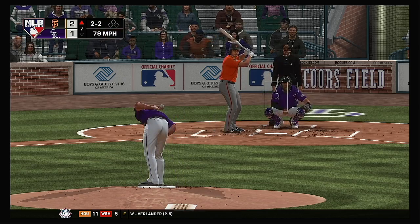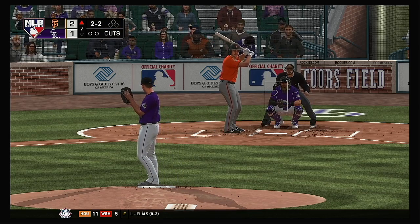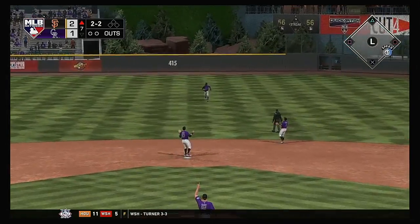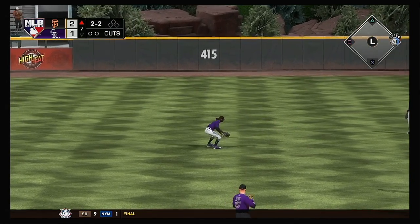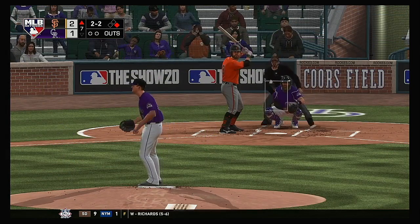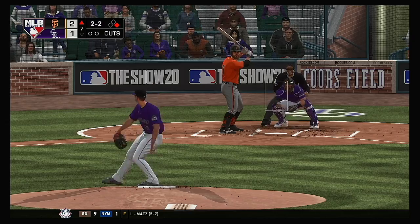A little too much bite on the breaking ball that time as it's well off the outside. Lifts it into the air to shallow center. Oh, and this kicks right off of him. The batter, the first baseman, Brandon. Into the box now.